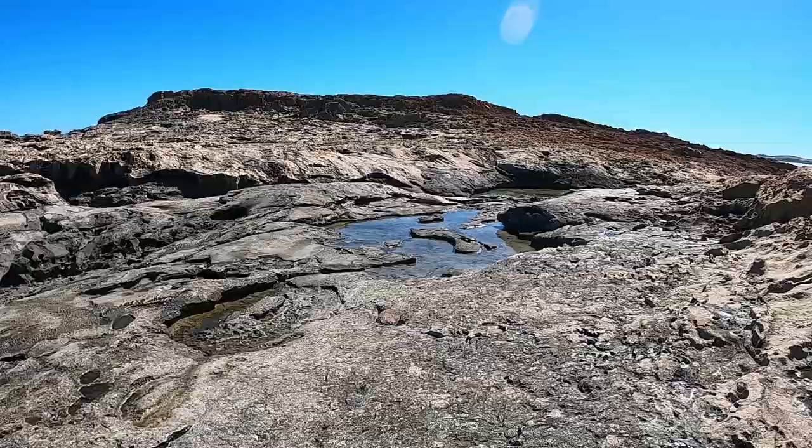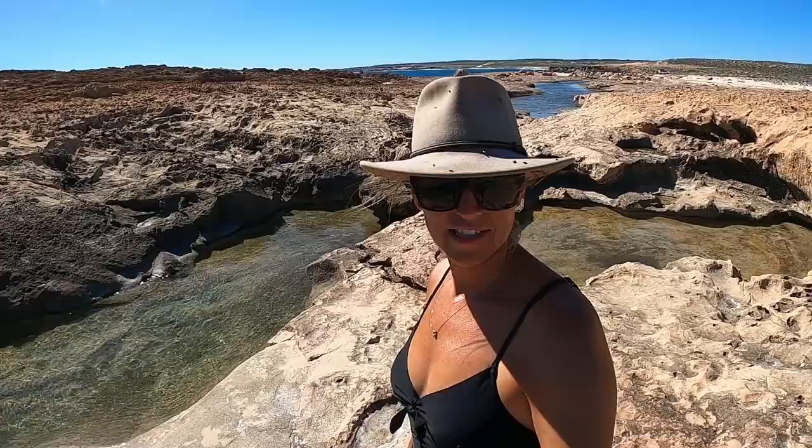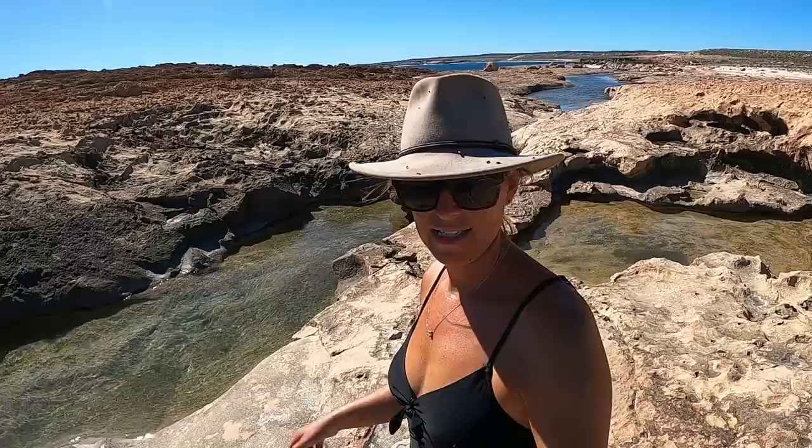So you can see up behind me there where the car's parked up. So that's where we're camping. And then this little sort of inland river thingy is just not far from there. Kids are having a great little splash around. The tide's still coming in, so more water's coming up into the pools. It's really cool, a little find.